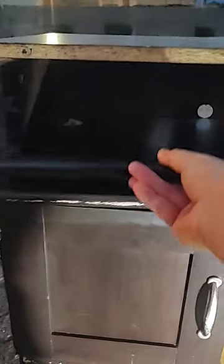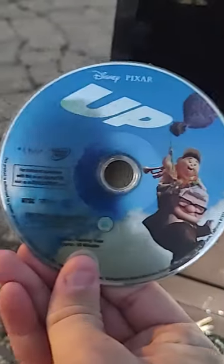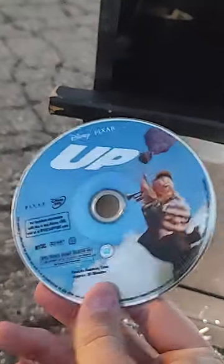Alright. Anything else? Ay, no mames. Well, that's cool. Oh, Up! Look! Here's Up. Perfect condition as well. Alright, well, I'm taking these back to my car. Anything else in here?